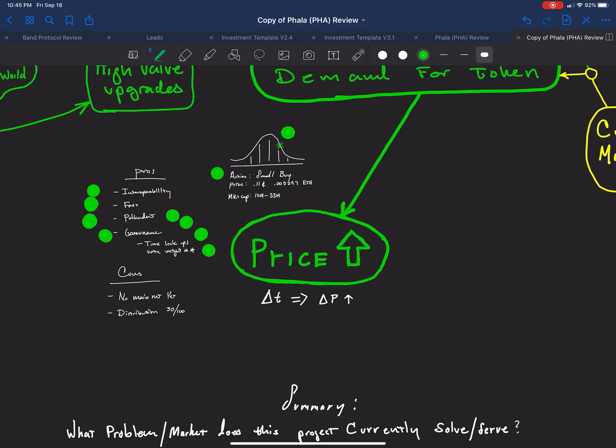The cons: there's no mainnet yet, and the distribution is at 30% distributed. But guys, this is a $10 million or less market cap. I don't care that there's such a slow distribution given how small and ignored this project currently is.